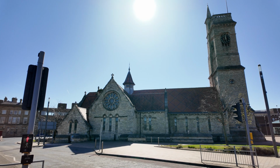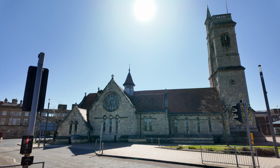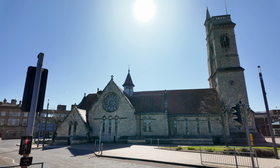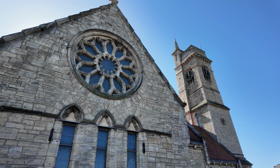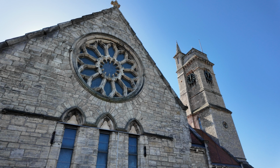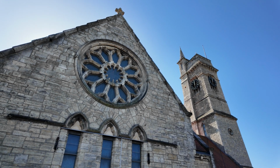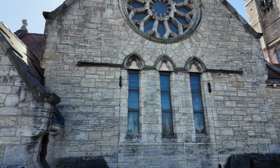Here, in this old church building, lives Hartlepool's Art Gallery. What a grand old building. Let's have a closer look. I do love a good old round window. I think you can thank Floella Benjamin and Play School for that. Let's go through the round window. Here it is as part of Hartlepool's Art Gallery.